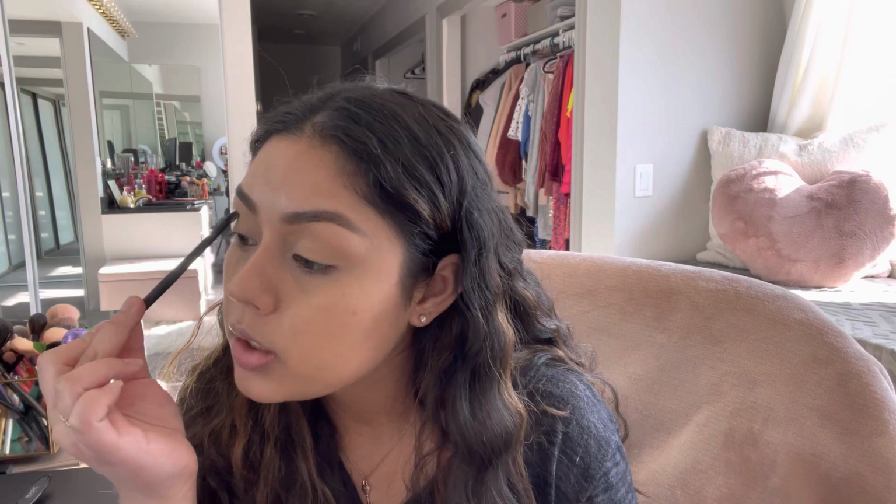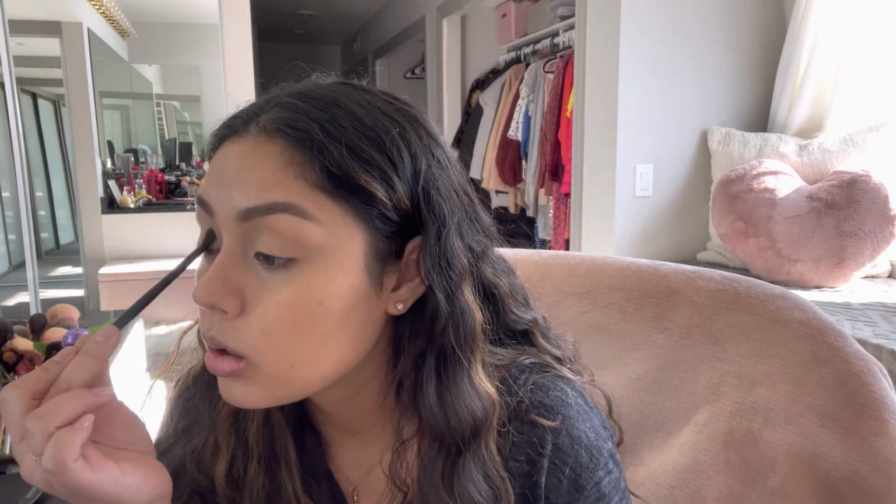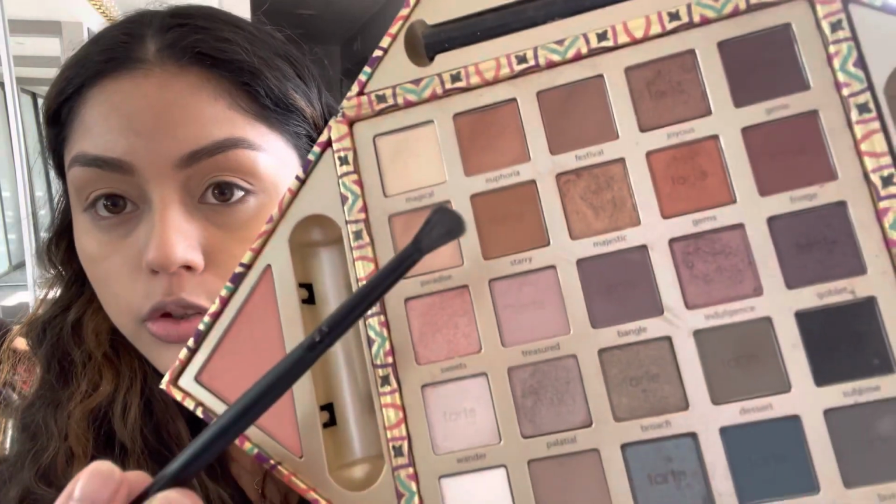And once I feel like we've got a little neutral base color there, and I keep going back in. The reason I do that is because I don't put a lot to begin with because I don't want it to be too crazy. So that's the base. And then I'm gonna go in with this Euphoria color. This is like my most used color, as you can see. It's just like a little brown color. This is perfect for when you just want something simple, like a plain look.